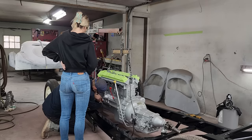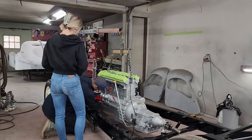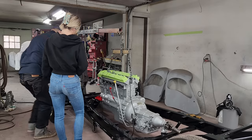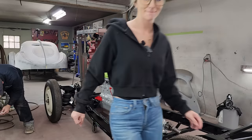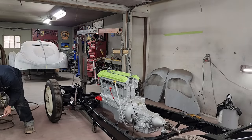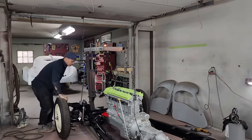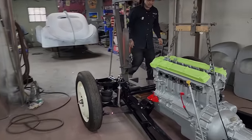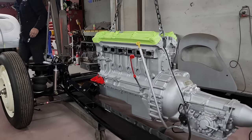I think we got it. Wow. I think so. Now it's half inch. Now, get half inch on the ratchet. I'm liking where it's setting right at the present moment. If you take a look, both mounts are right down to the bottom of the mount on the chassis.